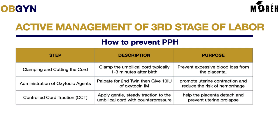After that, our third step is controlled cord traction. This is where you apply a gentle, steady traction on the umbilical cord with counter pressure. So you are gently creating traction downward on the cord. This helps the placenta to detach. We do the counter pressure to prevent uterine inversion, because remember, one of the causes of PPH can be uterine inversion.